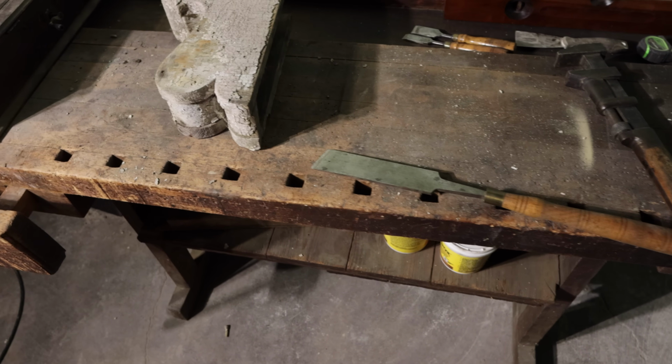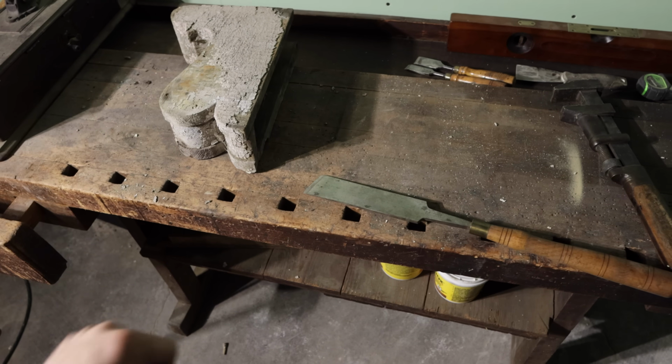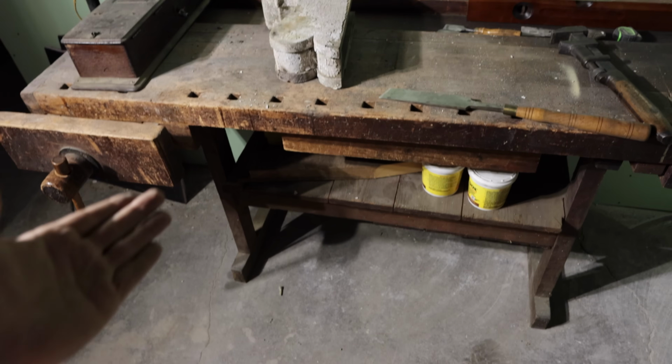Really cool technology. I haven't had my own real workbench in a very, very long time. I've never had one this old, and I fully plan on using it.